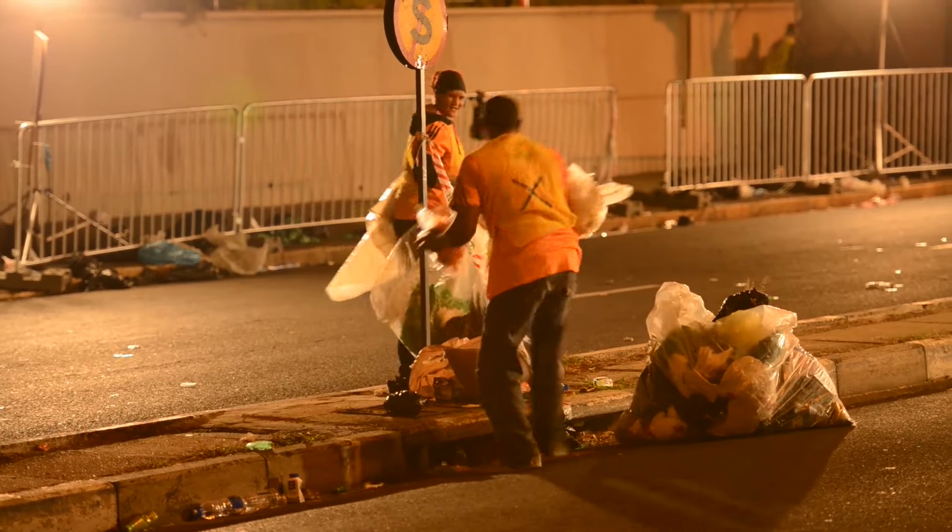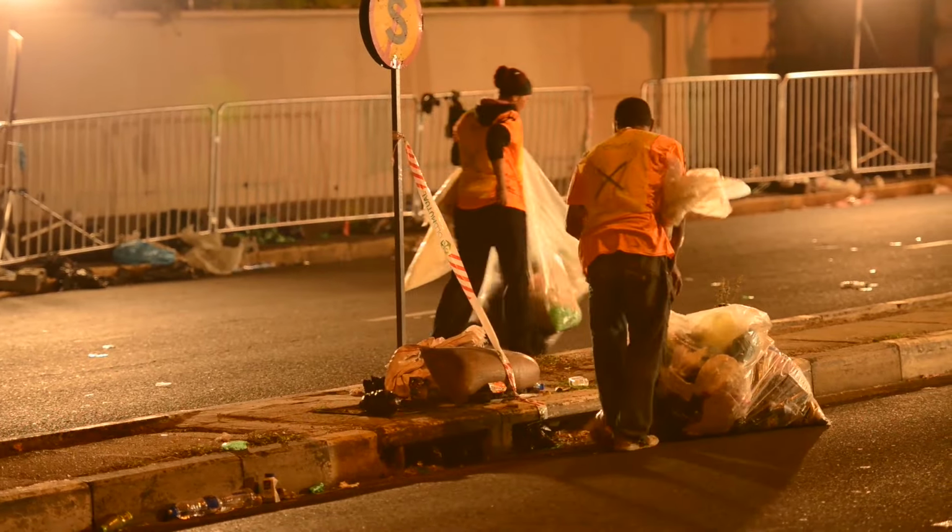We're also asking all the runners to do their part in helping us to make this event still greener. You see behind me an absolutely beautiful piece of road, Chapman's Peak Drive. We need to keep it clean and we need to look after it so that we can continue to run on it year after year.